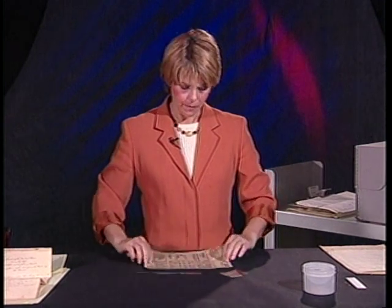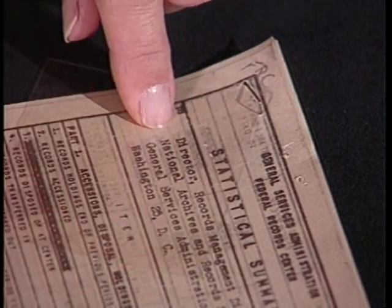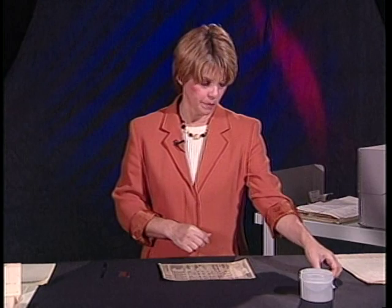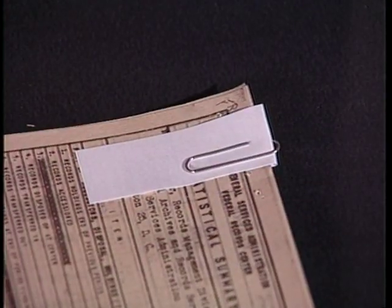Then turn the document over and lift up the staple. Dispose of the staple in a proper container. Replace removed fasteners with stainless steel paper clips or staples, supported and protected by alkaline paper barrier strips. Use of these strips also indicates that the fastener is stainless steel and meets preservation requirements.